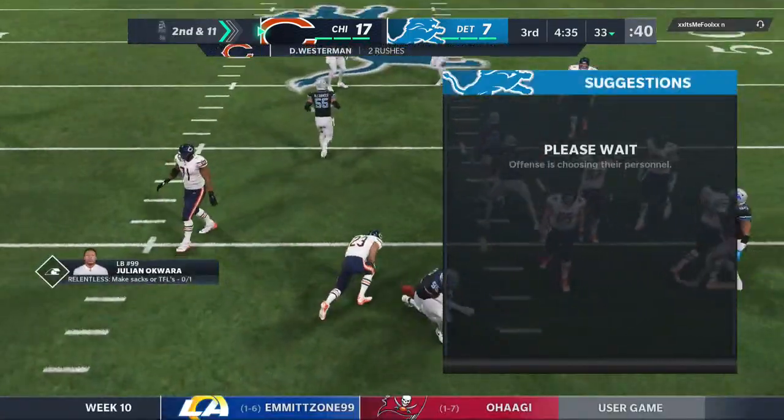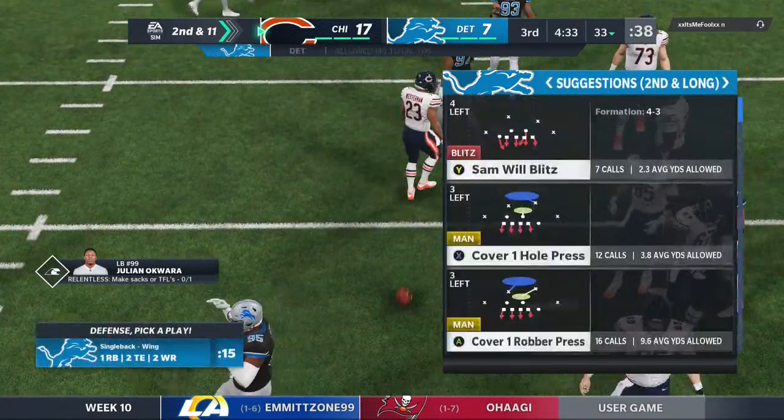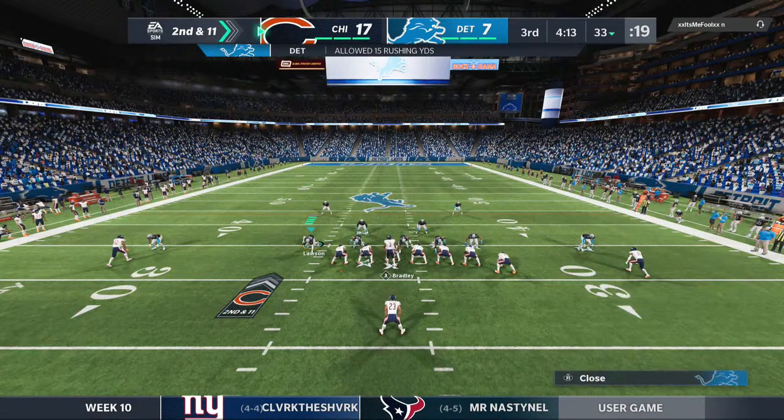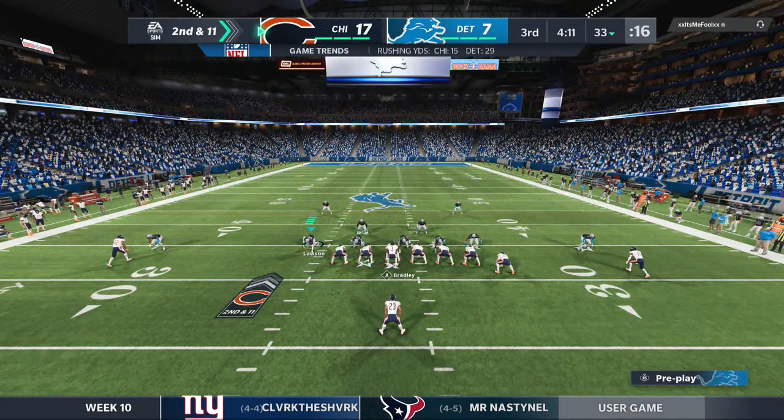Going to be stopped cold behind the line of scrimmage. Officially, it's a 1-yard loss. That's going to bring up 2nd and 11. After the loss to start out, here's 2nd and 11. 33-yard line.